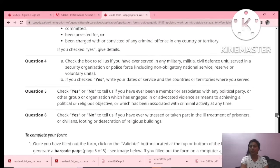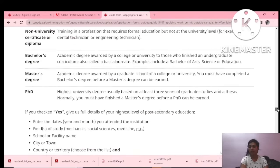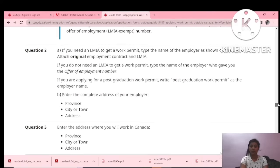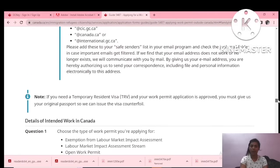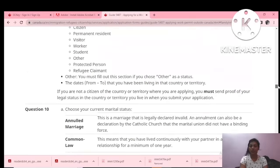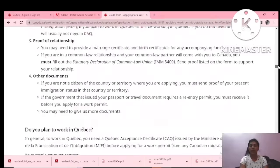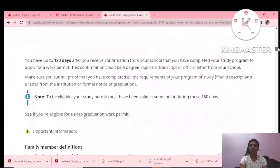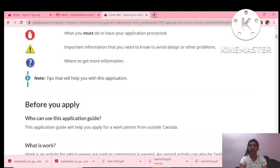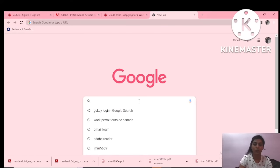If you have any confusion in any of those forms, they have given each and every step here. You can read it out. And if you still have the problem, you can contact them online or by email. So make sure your emails are working, because that's the most convenient part. They could reach out to you. Or if you are residing in any other country rather than Canada, that's the best way for them, IRCC, to reach out to you.